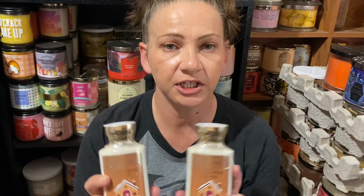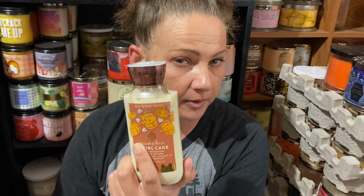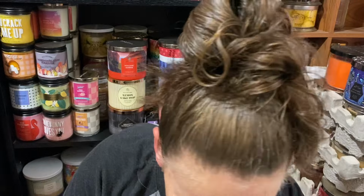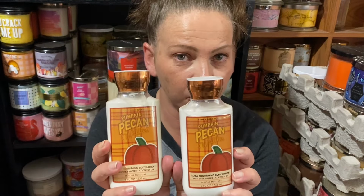Jolly Gingerbread Village. I have sprayed this stuff on myself, but I haven't used it yet. I thought I had more than one more Pumpkin Swirl Cake, and maybe I went over it already, or I don't know where it is. You know what? It might be in the other room, with all the stuff I can't fit right now. And I have two Pumpkin Pecan Waffles.